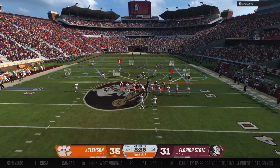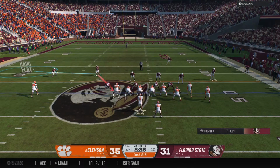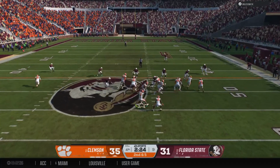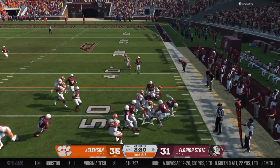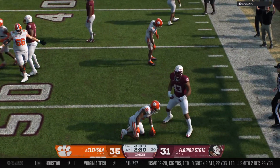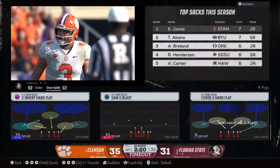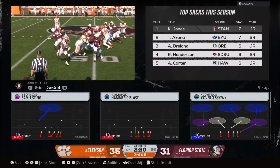Second down after that run on the previous play. They'll try the right side on the toss. Nowhere to run. No corralling for no gain. And now a timeout taken by the defense, trying to preserve as much clock as possible for their offense.